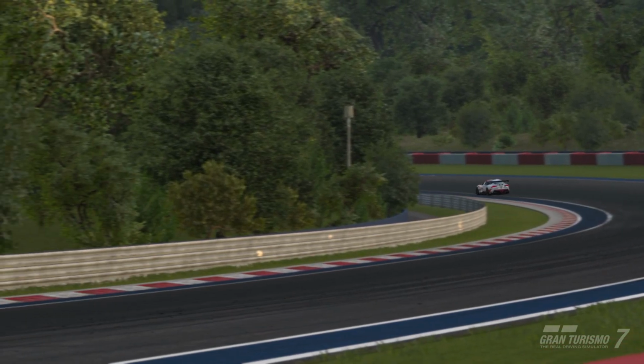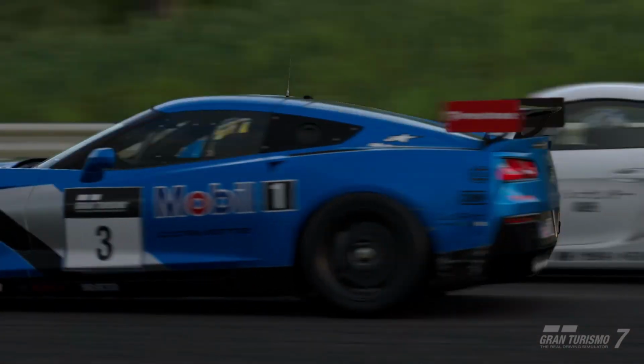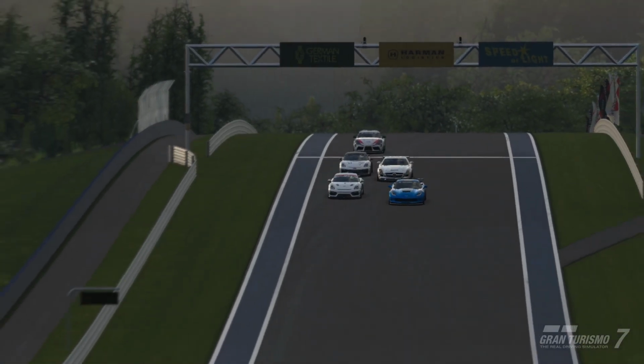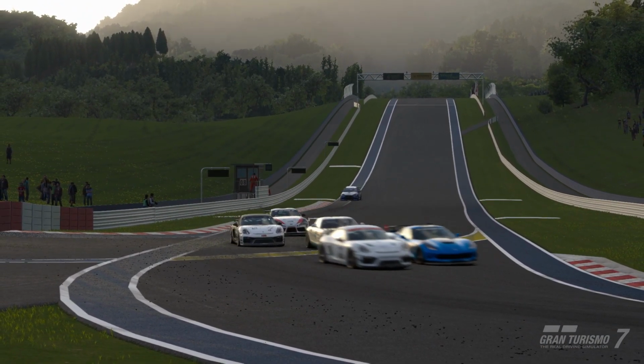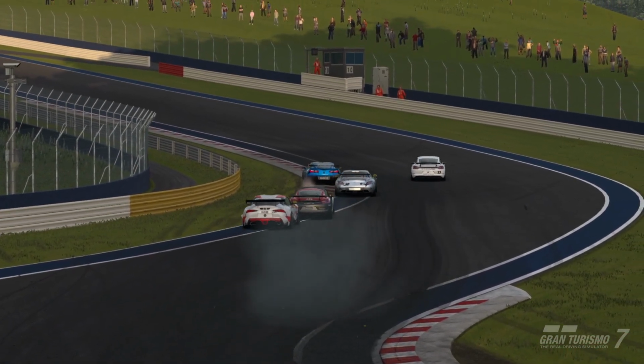I did make a mistake on the penultimate corner. I was quite slow in the final lap, and regardless of whose fault it is, mine, someone else's, I did enjoy this race. It was very fun. It was heartbreaking in the end, but it's motor racing. We all know that sometimes stuff like this happens. So I really enjoyed this race. Hope you guys did as well.